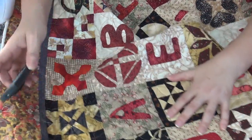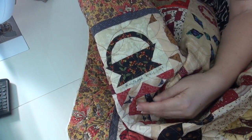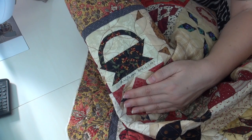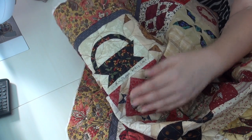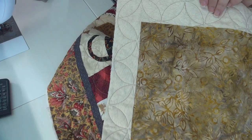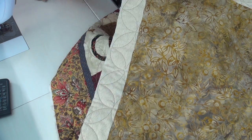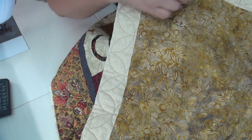Some of the blocks are signed or have dates on them, like the basket that my mother-in-law made in the swap that we did. She printed her name that time. She doesn't usually print, but that's what she did since she was swapping the blocks. And you can see on the back, my fingers don't work so good. Okay, so here's the orange peel on the back, which you can see a little better. And then the middle part of this is this batik, but I didn't have enough, like I told you on the video the other day, so I put this on the edge to frame it out.